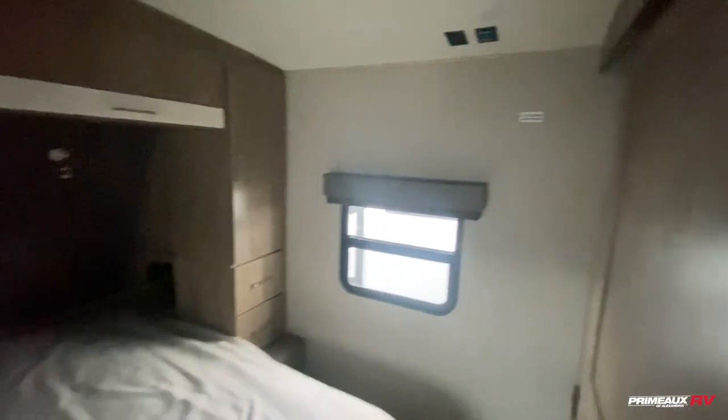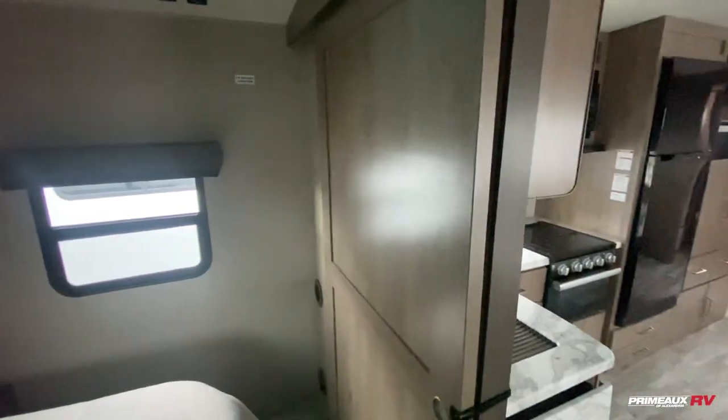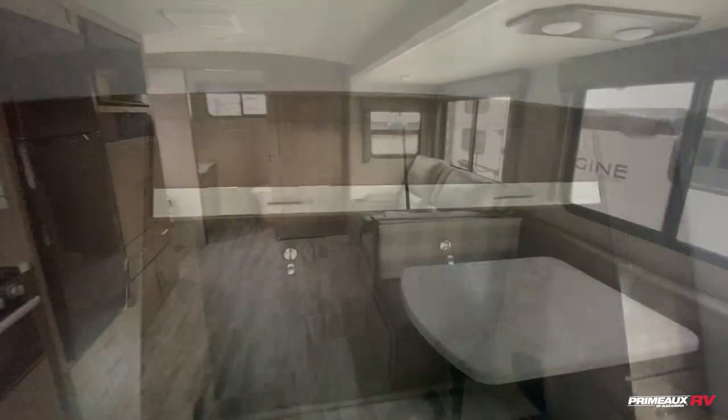And then right over here in the corner, you can always add in a TV if you wanted to. And then you'll have this huge door here for privacy. Really nice couples coach. Let's take another look at everything and step outside.